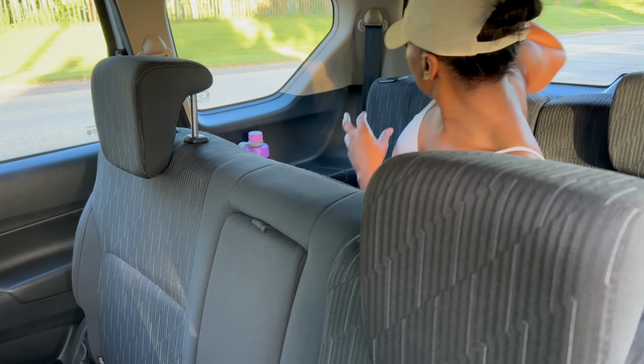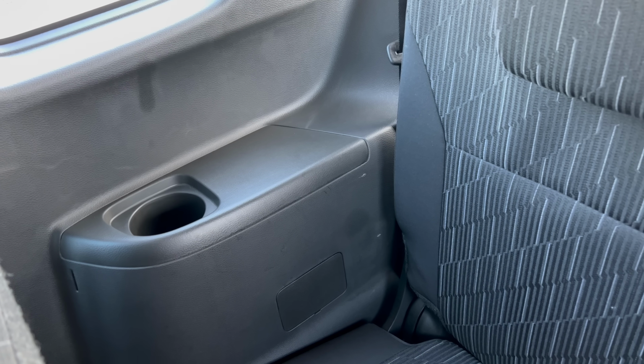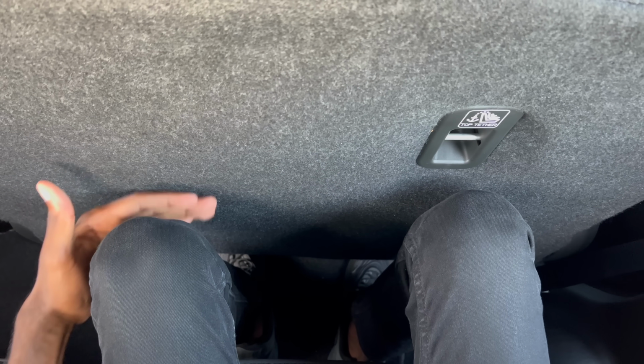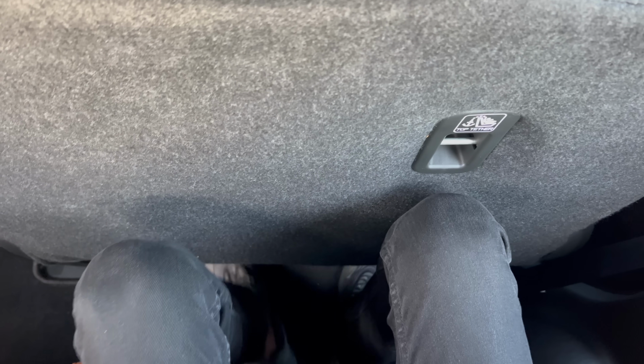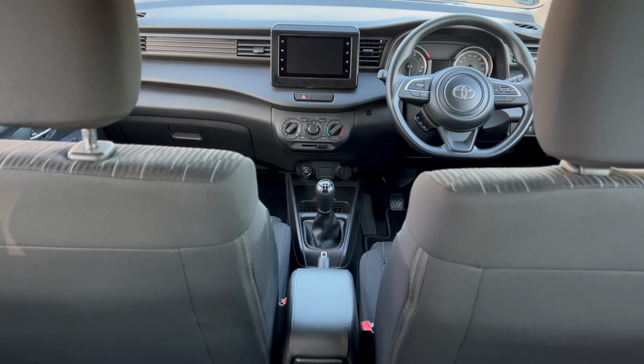The third row is only ideal for short passengers and kids. There's some cup holders, and legroom is not too bad, but here you only have to put people you don't like because this car only has 2 airbags. Wafa wafa.